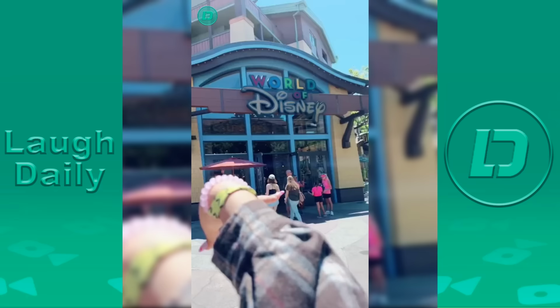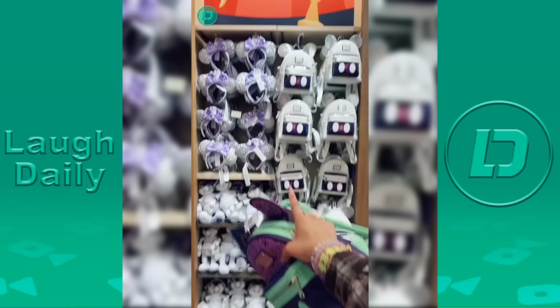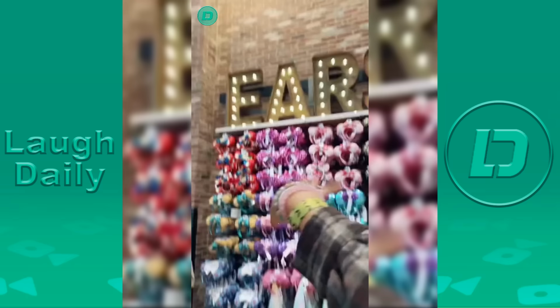Yo, what up? I'm going to make a Disney gift basket and give it to someone random. I'm going to put everything in a backpack, but I can't decide this one or that. Now I'm trying to find the donut ears. It took me an hour, but I found them.